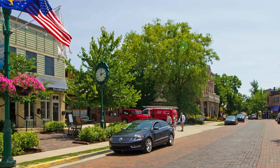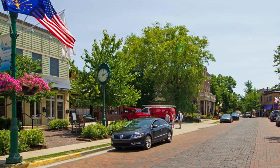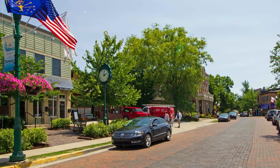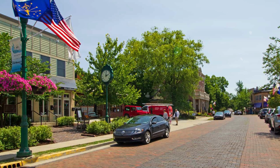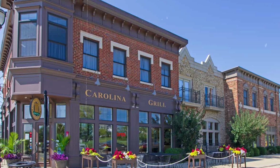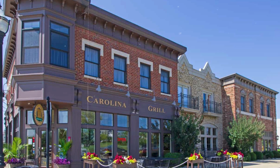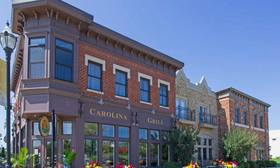Some of the luxury communities around Zionsville include the Village, which has a historic downtown adjacent area with restored Victorian homes and newer estates, starting at around $700K, and is known for its walkability to Main Street. You also have Stonegate, which has modern luxury with homes in the $650K to $1 million plus range. It's got pools and trails.